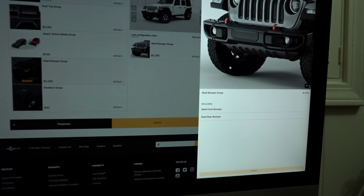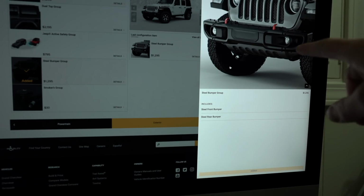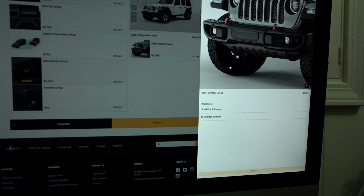But alright, so I would go ahead and add the steel bumpers. Like I said, I always enjoyed the Rock Hard 10th Anniversary Rubicon bumpers. I always thought they looked cool, especially when you take the end caps off here. So it's only $1,300 and you get the steel bumper group. I think it's definitely worth it. It's a winch plate. It's a stubby bumper where you can take the end caps off, and then you got fog lights. So definitely going to go ahead and add that.